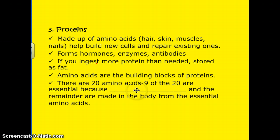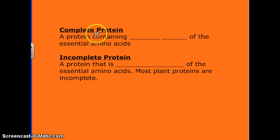There are 20 amino acids. 9 are essential because the body does not make them. The remainder are made in the body from essential amino acids. So there's 11 that are non-essential because the body makes them. 9 are essential. So a complete protein is a protein that contains all 9 of the essential amino acids that the body does not make.